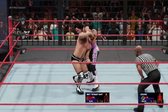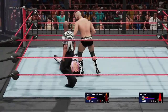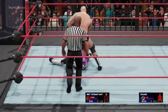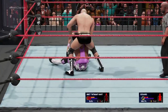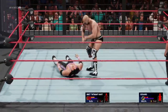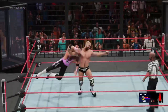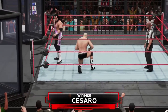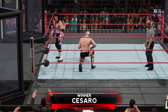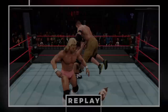Wow, I thought he was a goner. And no luck against Cesaro there. Got a huge win. And here's another peek of the moves he saw in that match. Yeah, he's putting in the work.